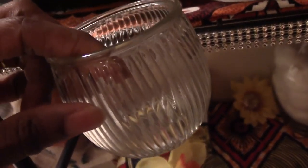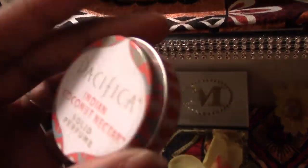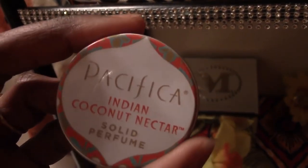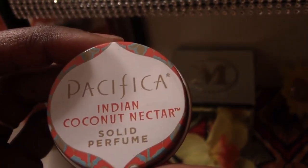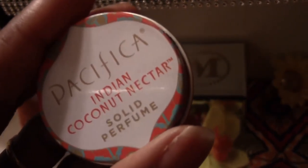eyeshadow. And then, see, this is empty, but I'm going to actually put my cotton rounds in here. I buy the organic ones from Whole Foods instead of Dollar Tree. You never know what's in the Dollar Tree, but you know it can't be good. Pacifica, again, this is the vegan company, makes an Indian coconut nectar, a solid perfume. It's a creamy perfume. Smells amazing. I'm not even exaggerating.